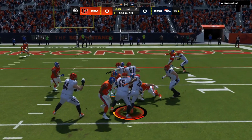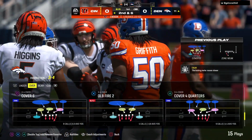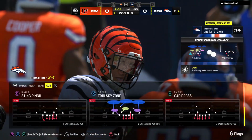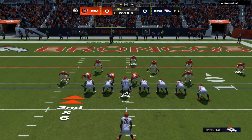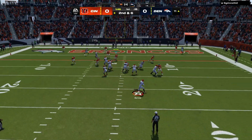Burrow going to give this to Mixon. And he's brought down just outside of the 10 at the 11. And give him 4 yards there. It'll be 2nd and 6. Not a run that you're going to write home about, but still a good first down run. That's what an offense calls staying on schedule. 3 to 4 yards on first down, you're set up very well for the rest of the drive.